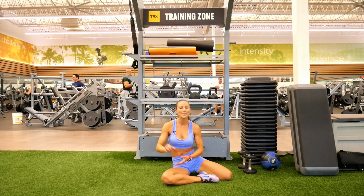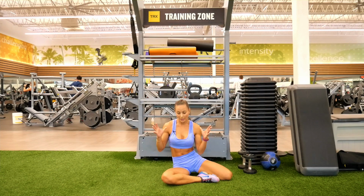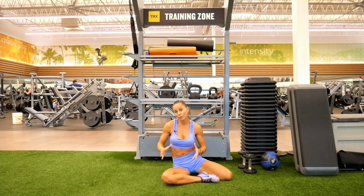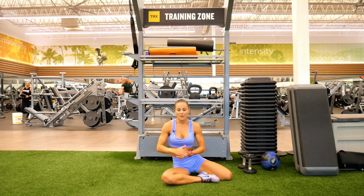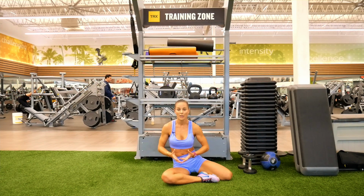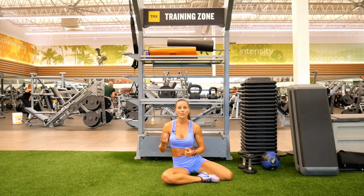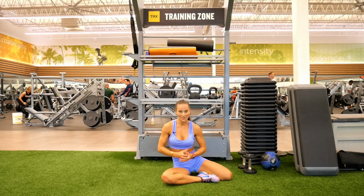All right, tip number three. If you're consuming alcohol and you're trying to get your waist slender and lose belly fat, I would suggest you, even if you're just a social drinker, cut off any alcoholic products completely. Do it for 10 days, do it for 20 days, and see how you feel. I can guarantee you, just by cutting off the alcohol, even that glass of wine, your waistline is going to get and look much more slender.